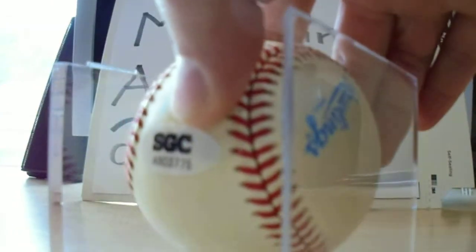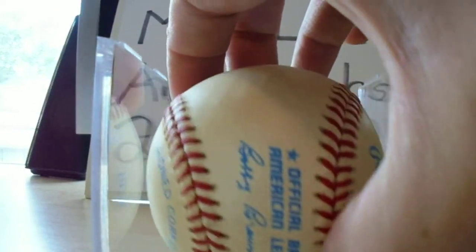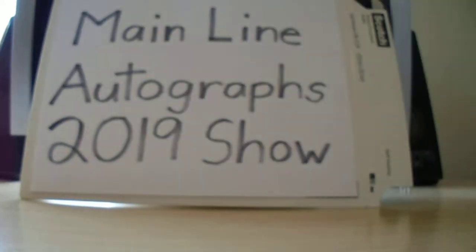And this is SGC authenticated, on an old American League Bobby Brown ball, which sounds good to me. He was the batting champ, 2-time AL batting champ. That's pretty cool. Nice blue ink. Signature's a little shaky, but that's great. What a nice start there.